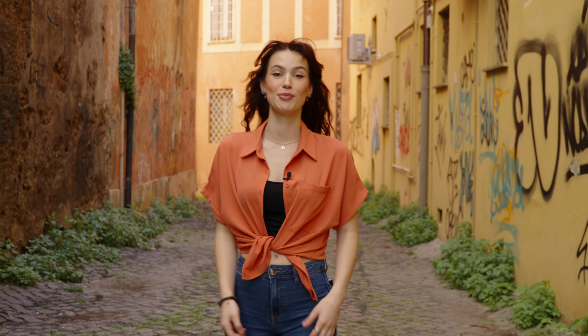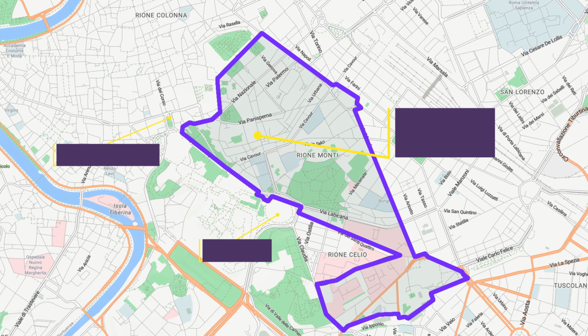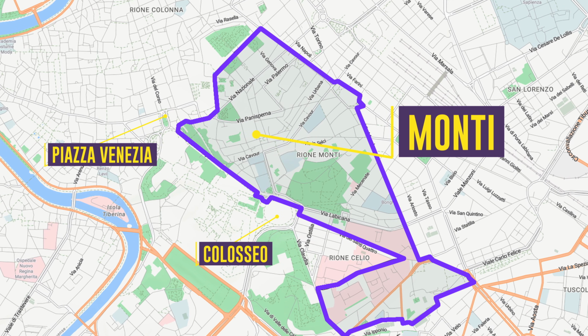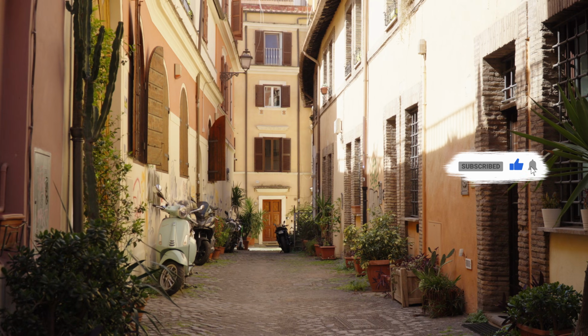Monti is located between the Colosseum and Piazza Venezia. It's called Monti, meaning mountains in Italian, because it originally included 3 of the 7 hills of Rome: the Esquiline, the Viminal and the Quirinal. Back when ancient Rome was the center of the world, Monti was called suburra, literally suburbs filled with gangs, violence and prostitutes. Very different from what we see today. Now it's artistic, it's vintage and very much alive.